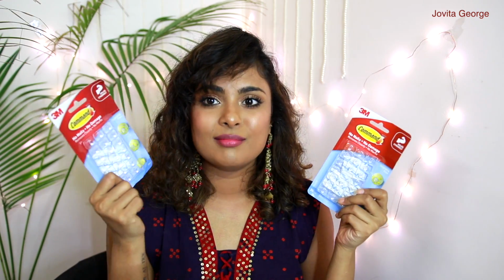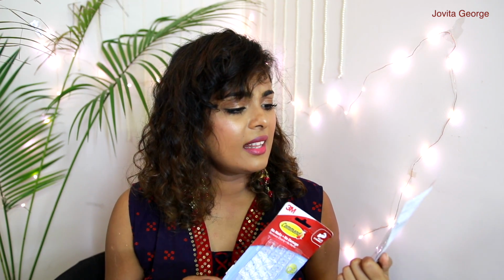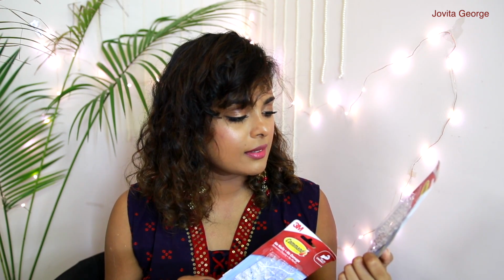All of these pearls, all of this I've hung up using these command things, and they're kind of transparent. I love this. Each of these costs 250 rupees, and they come with 20 clips. 20. I think they're pretty good. Yeah. So that was my completely random Amazon haul.